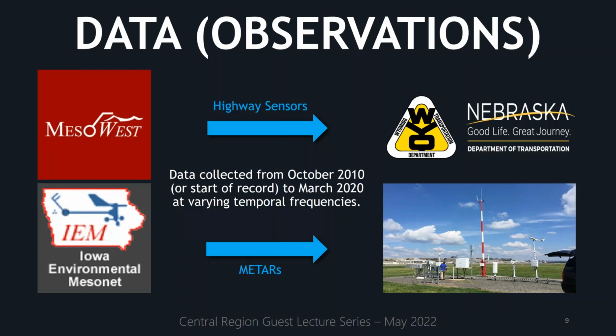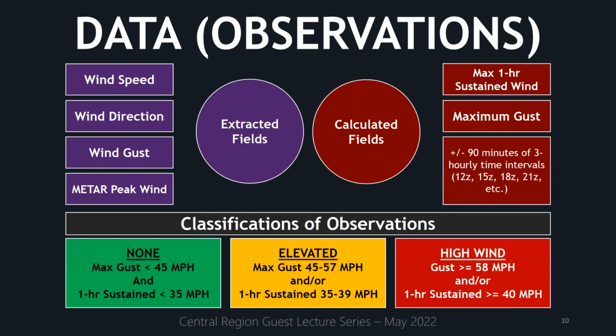So for observational data, for highway sensors, we got the data from Utah MesoWest, and for ASOS sites, we got those archived METARs from IEM, or the Iowa Environmental Mesonet. We collected data from October 2010, or the start of the record, to March of 2020 at varying temporal frequencies. So some sites may have been 2-minute data, others 5, and there were some sites that we looked at that only reported every half hour to an hour. Observational data, we gathered wind speed, direction, and gust.